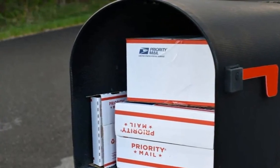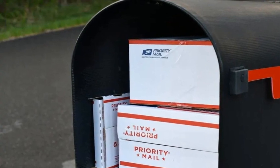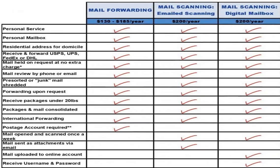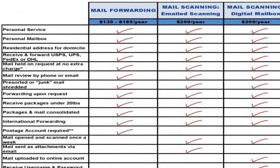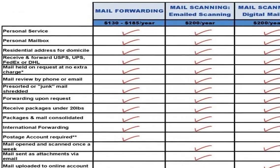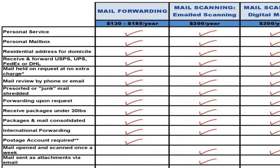Not only does a digital mailbox eliminate the hassle of physically handling your mail, but it also gives you the flexibility to access your mail 24/7. No matter where your RV takes you, as long as you have internet access, you can stay connected and in control of your mail.